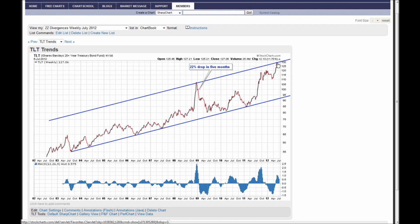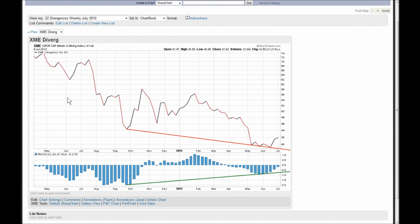We are now revisiting that upward sloping trend line, and we also have divergences on the chart. Again, we could see TLT move up and make a higher high, but it's highly likely, as long as these divergences remain, that this is not a good risk-reward period to either buy treasuries or own them in this area. At a minimum, you should have an exit strategy in place. This is XME weekly. We've got a bullish divergence with MACD histogram and price.